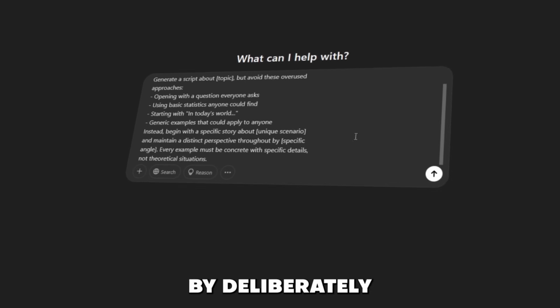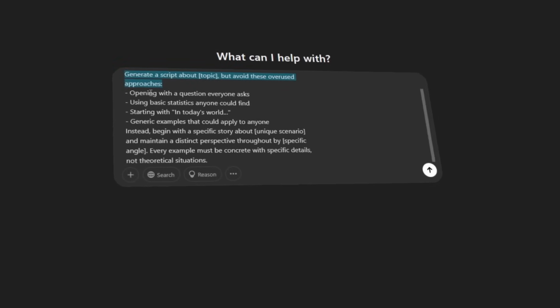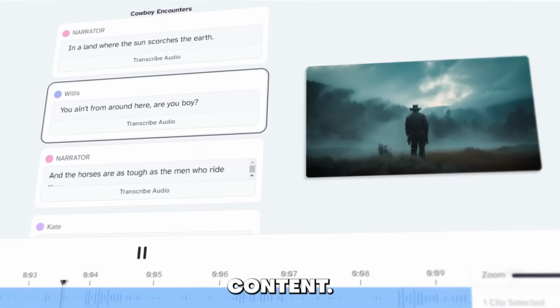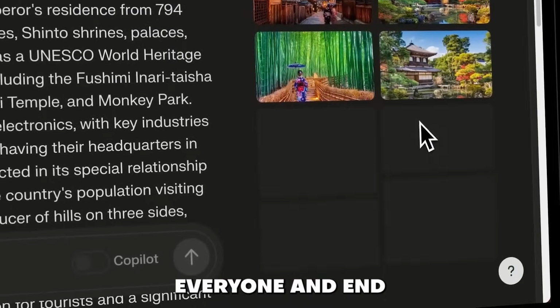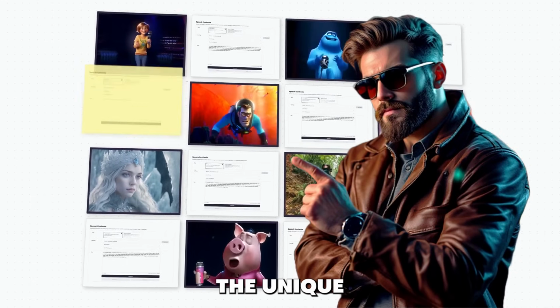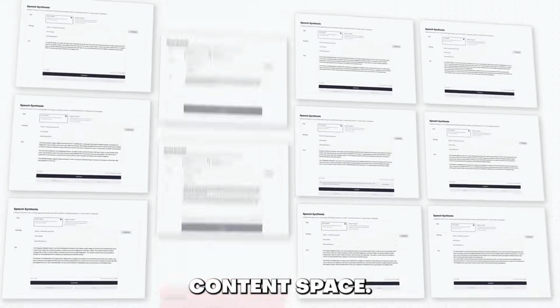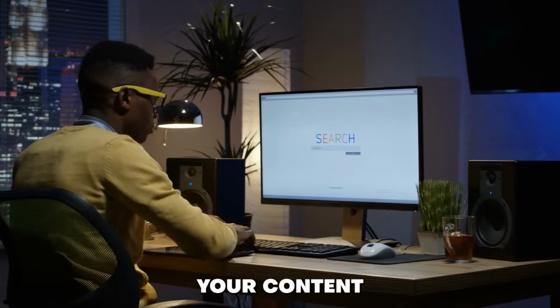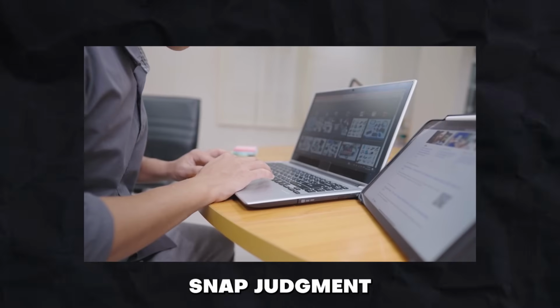This prompt works by deliberately breaking the average of everything problem that AI often produces. By explicitly excluding common approaches, you force the generation of more original content. The specificity requirements combat the tendency toward generic examples that try to apply to everyone and end up resonating with no one. The unique scenario opening creates immediate differentiation in a crowded content space. While others start with the same tired questions or statements, your content immediately signals this is different to viewers, reducing the snap judgment to click away.